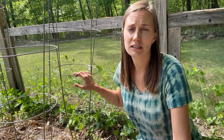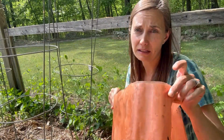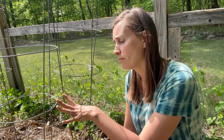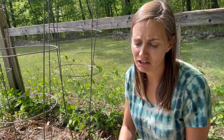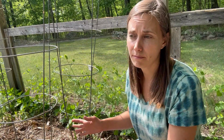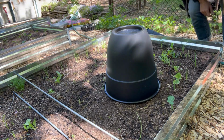Now here you can see the tomatoes that we're going to be protecting are in tomato cages, so that's going to provide a little bit of support for the wall of water. If you are installing this not over a plant in a cage, but you have just put in a brand new tomato seedling that doesn't have a cage, I find the easiest way is to plant your tomato seedling, then put a large upside down pot over the tomato, and that will hold this wall of water in place while you fill it.